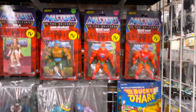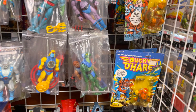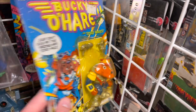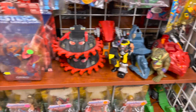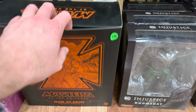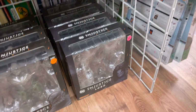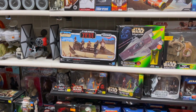And then coming around. Some classics. There's some original Bucky O'Hare. Pretty cool. Some more classics down here. Man-At-Arms. And Doomsday and Lobo looking really nice. Let's do this wall right here. Guys, we got our store wall.